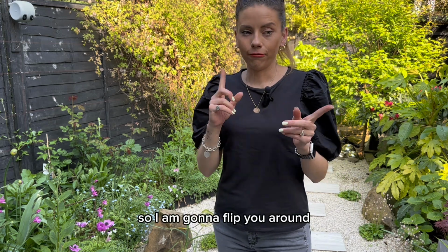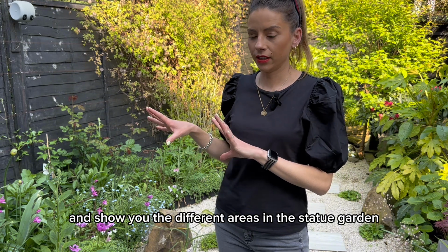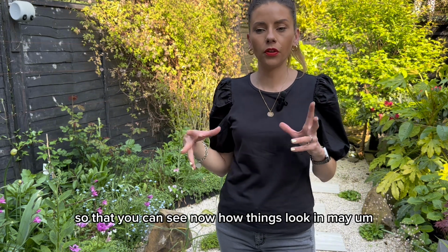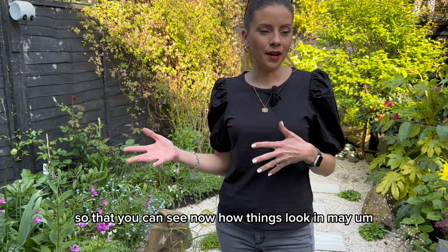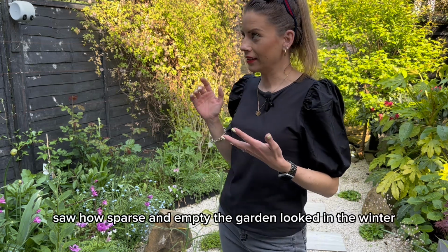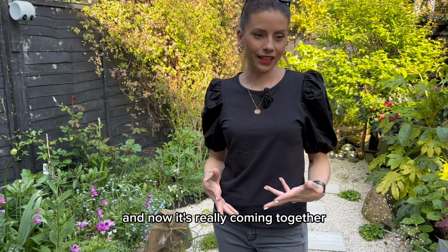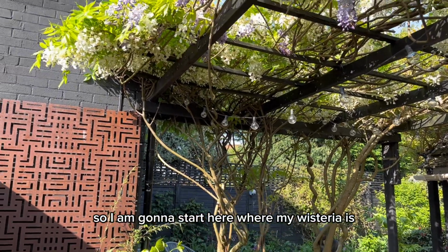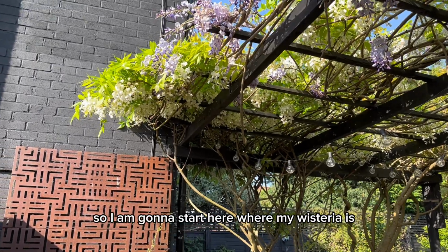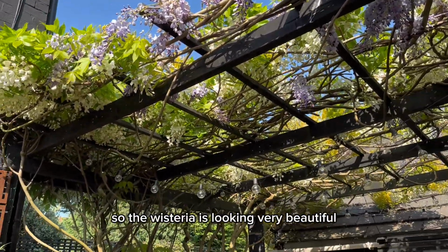So I am going to flip you around, take you off the tripod and show you the different areas in this statue garden so that you can see now how things look in May. You obviously saw how sparse and empty the garden looked in the winter, and now it's really coming together. So I am going to start here where my wisteria is, because we can't ignore that. So the wisteria is looking very beautiful.